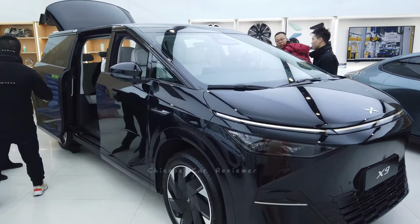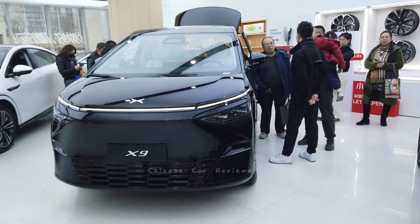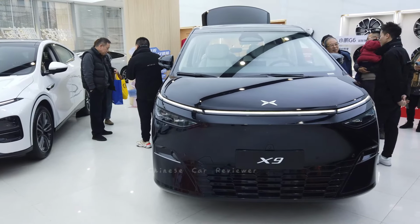This is the only Xpeng X9. This is a big competitor of GQ009. It's 5.2 meters long. It's a 7-seater in 3 different rows. And it has got 2 battery packs, 85 kilowatt-hour, and another one is 101 kilowatt-hour.